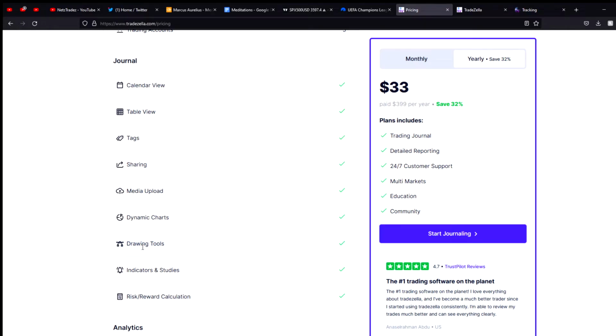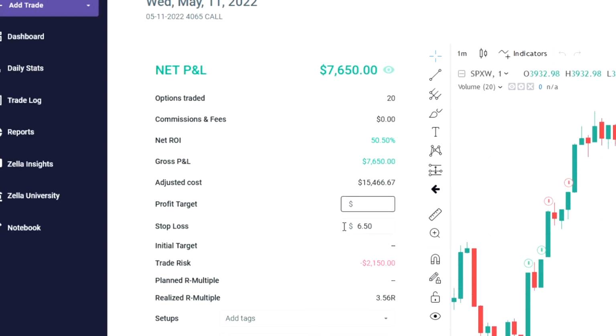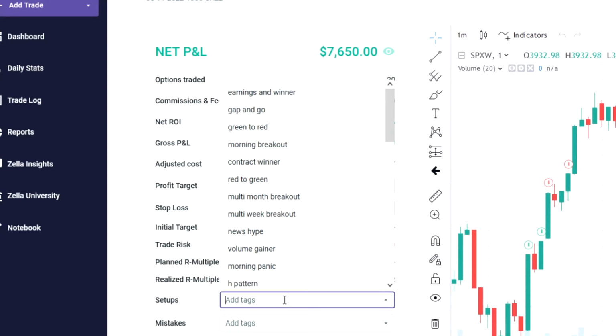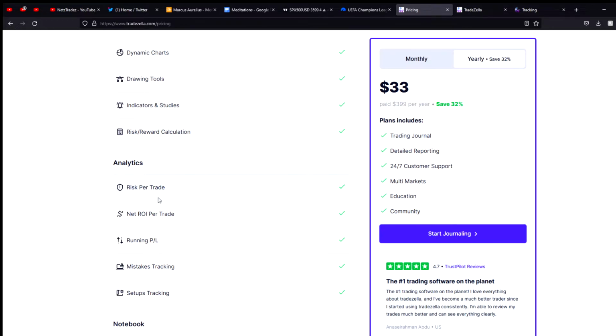Then obviously you have the drawing tools. You can still draw on the tools, the indicators and studies, and then you have the risk reward calculation, which is really important. So if you go over here, you can put in what your stop loss was. Now you've got to put in what your stop loss was on the contract, so like the value of the contract, and then it'll calculate what you were risking on the trade, and then based on what you made on the trade, you can get your realized R multiple, your risk per trade, which we just talked about, your net return on investment per trade, your running P&L, which I think is actually pretty cool.